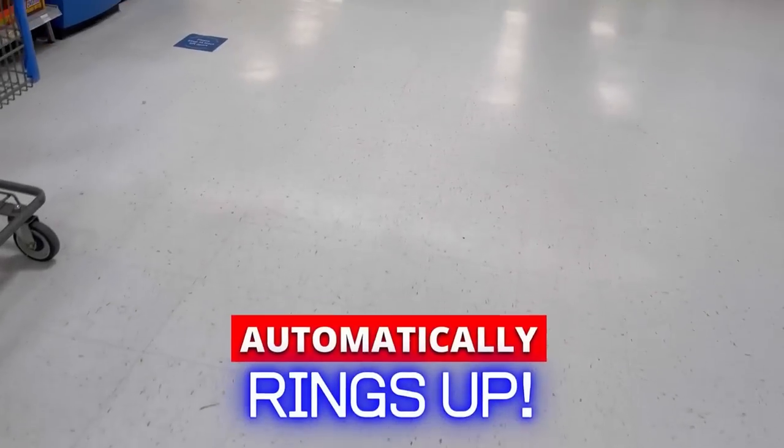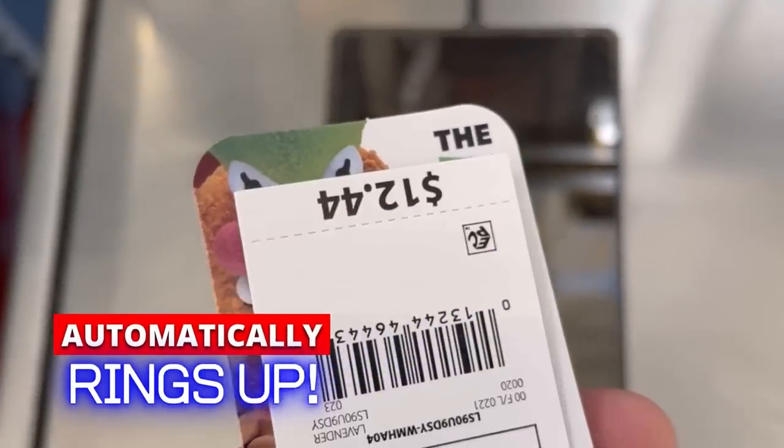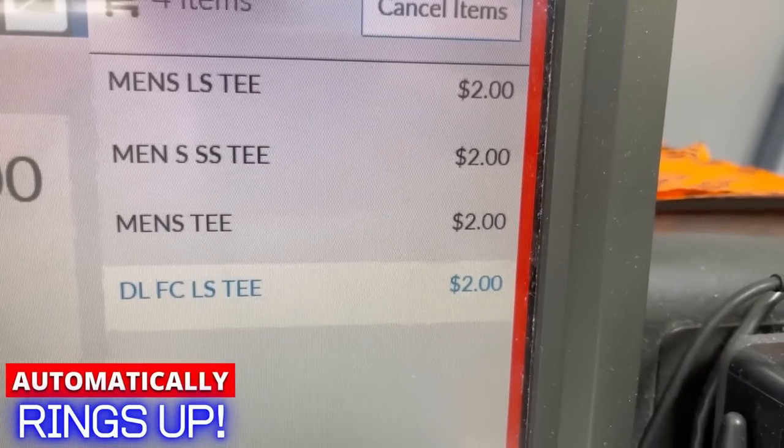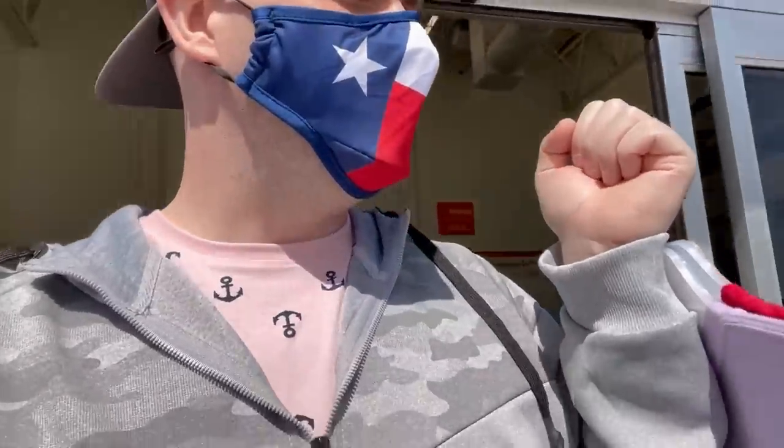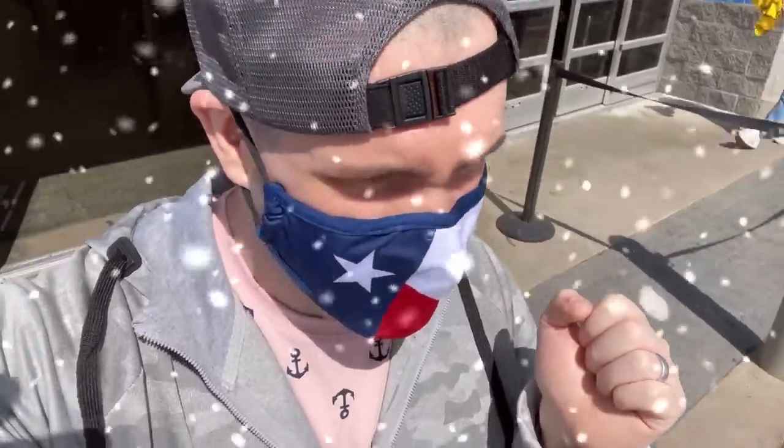Now let me show you how to pay for this stuff. It's so easy. It automatically rings up at the register. I'm at self-checkout, but you can go to any register. See, I'm buying 4 shirts for $8.66. That's over $42 of value. That is crazy, y'all. Please make sure you do this. I just paid $8 for over $42 worth of shirts, and you haven't seen nothing yet.